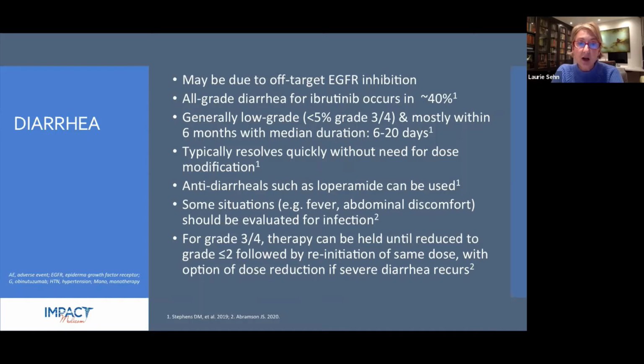In patients who develop more extreme symptoms, including fever and abdominal discomfort, certainly patients should undergo an evaluation for the possibility of infection. For the rarer patients who experience grade 3 or 4 diarrhea, treatment can be held temporarily until the diarrhea improves to at least grade 2 or lower, and then treatment can be reinitiated, sometimes opting for a lower dose, particularly if the diarrhea recurs.